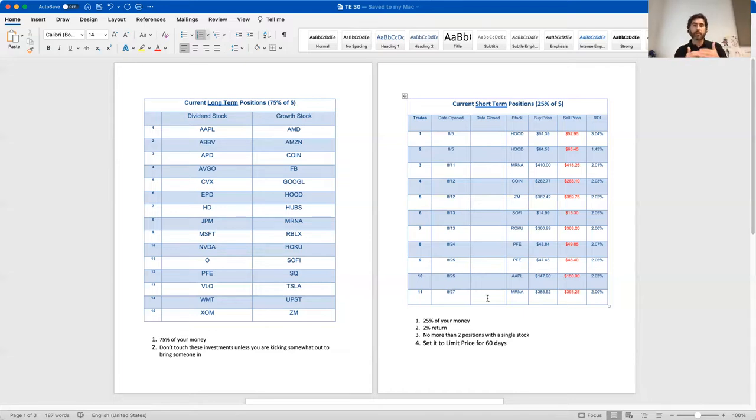Right now, if you have 10 short-term positions, you may only be able to afford, if you had $40,000 in total, and 25% went to your short-term positions, then $10,000 went there. You've got 10 short-term positions, it's $1,000 each. Now, 2% of $1,000 is $20. That doesn't sound like a lot. And again, I remind you, it's Joey Kanish. We're not shooting for the moon.